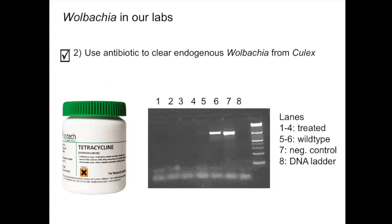So the first 5 lanes that you see, those are samples that have been treated with antibiotic. And so you don't see any bright bands at the top. So that indicates that we did not amplify the Wolbachia gene, so there's no Wolbachia in those samples. In lanes 6 and 7, you see those really bright bands at the top. That's because we were able to amplify the Wolbachia DNA in those mosquito samples, and that's our wild type one, so we did not treat those. And then lane 8 is just a negative control, and then lane 9 is just a DNA ladder for standard assessment. So we were able to use the antibiotics to clear the Wolbachia. It's basically the take-home message from this slide.